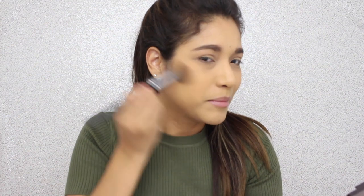So I'm gonna be using my BH Cosmetics face brush. This is part of the Studio Pro. So this is number 3. I got a question on that last time when I did my MAC palette review, so I wanted to mention that I forgot to get back.